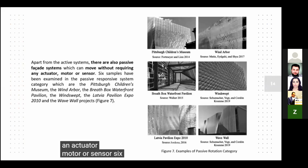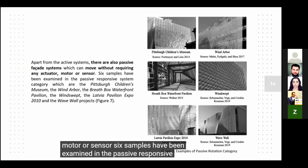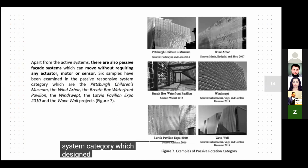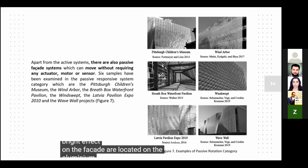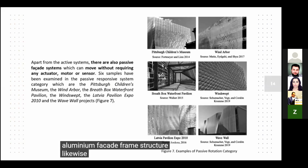Apart from the active systems, there are also passive facade systems which can move without requiring an actuator, motor, or sensor. Six samples have been examined in the passive responsive system category, which is designed as a second facade skin in the Pittsburgh Children's Museum. The facade elements move slightly with wind pressure without the need of energy or additional support.